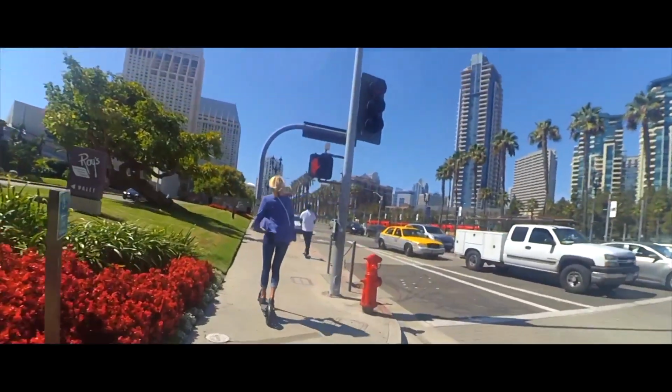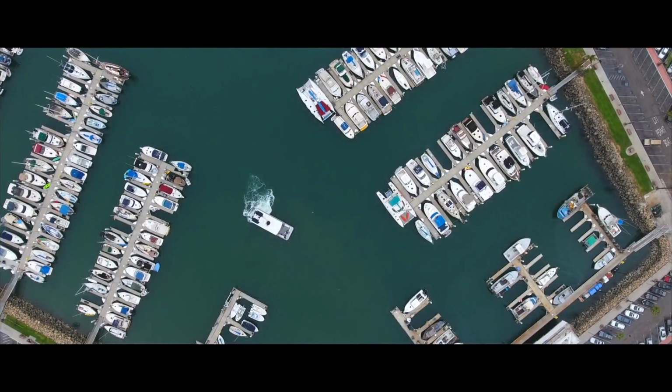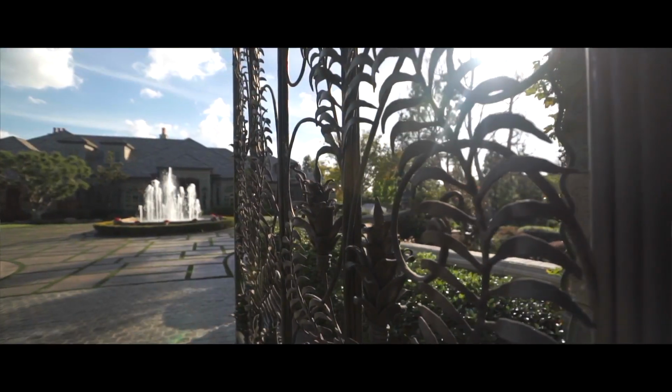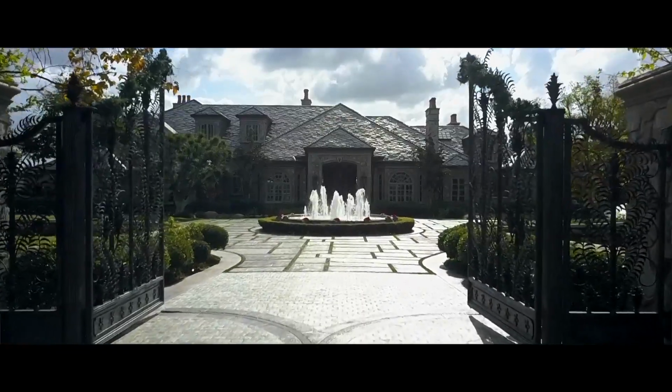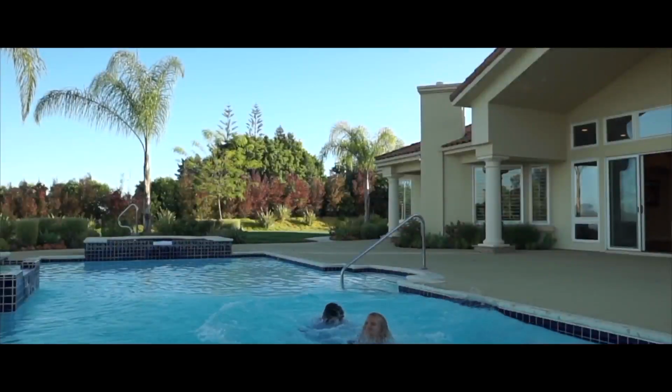First-time buyers in VA, it's always special to help them get into their first homes. East County, downtown, price points, Oceanside. I have beautiful listings up in Bonsall and Rancho Santa Fe and Rolling Hills. I think we went fishing there and we jumped in a pool there. A lot of fun happening in Rolling Hills.